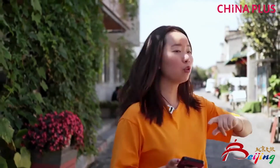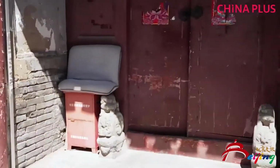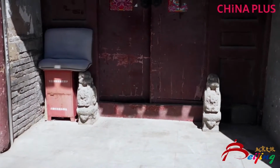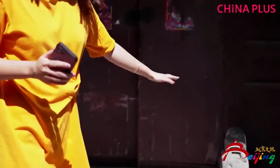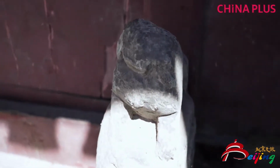First off, I want to hop over here to show you some tricks of the Beijing Hutong. How can you tell who used to live in the Hutongs in Beijing? Hutongs in Beijing have about 700 years of history, and by looking at some of the wonderful hidden clues, you can tell who used to live here.